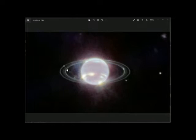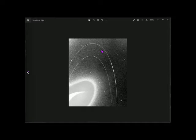And in 1979, it showed the rings around Jupiter. And Neptune's rings, they showed in 1989. And here is that picture. You see Neptune is just kind of a blob over there, and you see these rings around Neptune from the 1989 photograph.